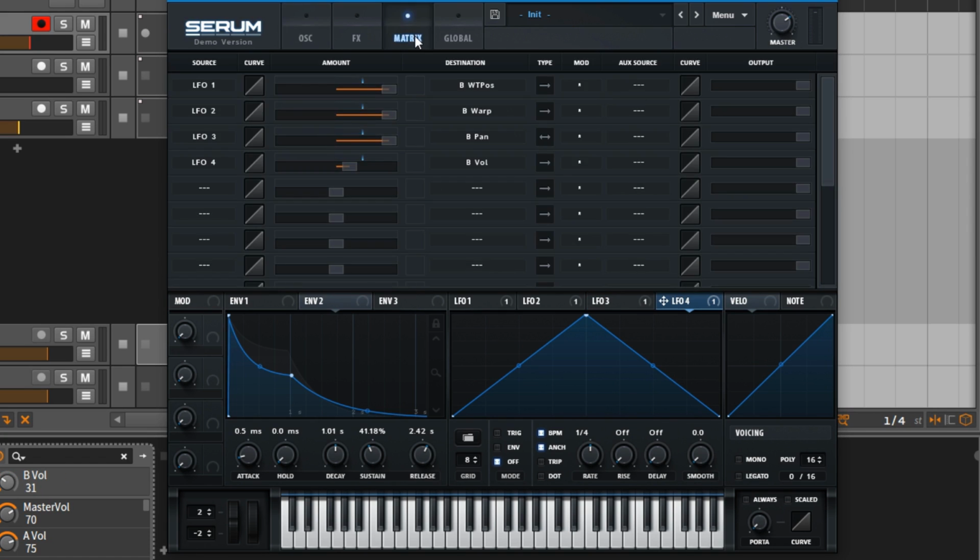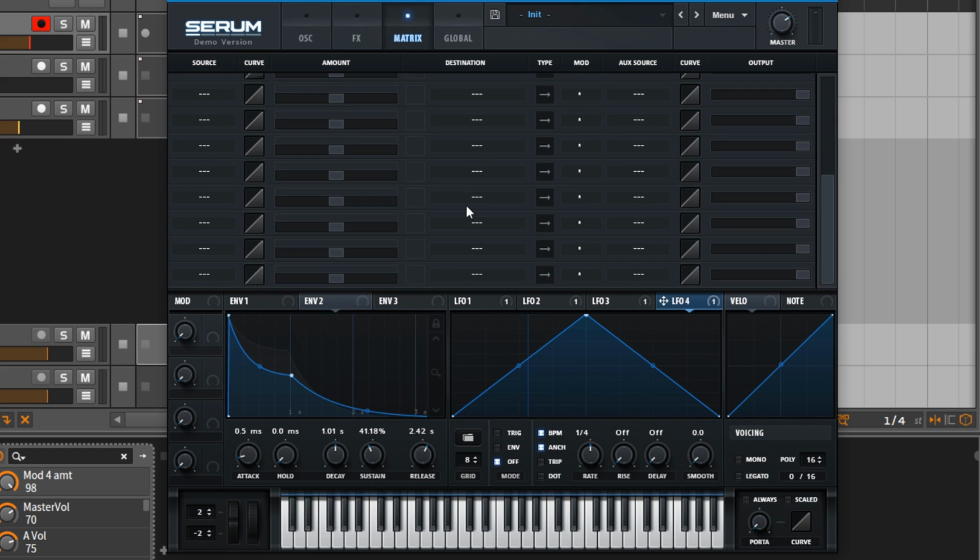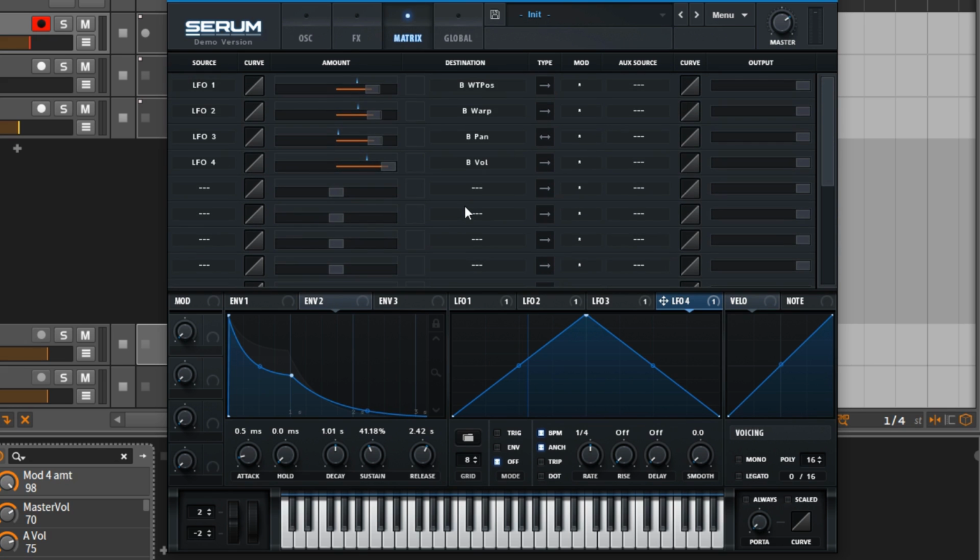I particularly like the modulation matrix in Serum with this animated display so that you can see what's being modulated even if the source or the destination isn't visible in the main GUI. There's a maximum of 16 modulation slots that does make me feel a little bit claustrophobic, but I do have to admit that in most cases that's more than enough.